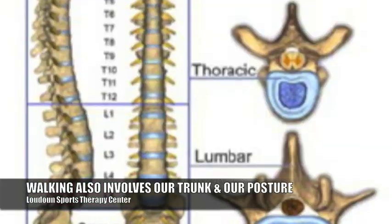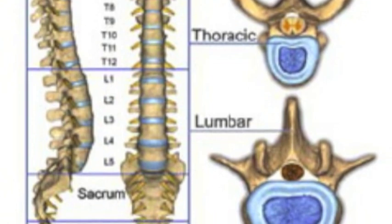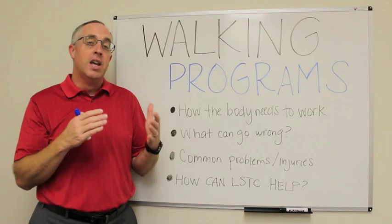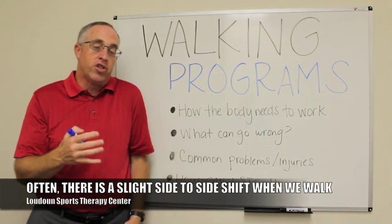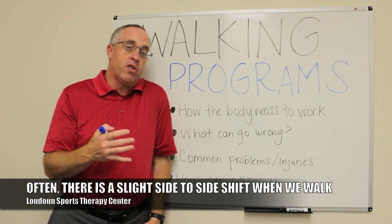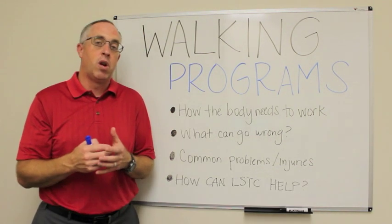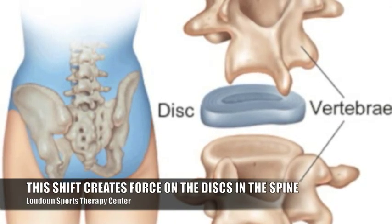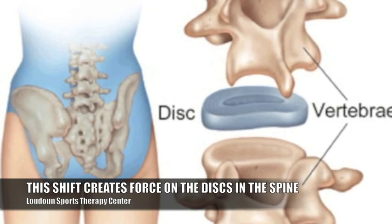Your spine needs to be straight up and down in a forward and backwards direction and a side to side direction. To a trained eye, like a physical therapist, a lot of times what we'll see is this slight shifting side to side as you walk. As you walk and you're standing on that leg, your trunk shifts over to the side. And we're talking about just a small amount of shift, even less than what I'm doing as I'm standing here now. But that smallest amount of shift creates a shearing force on the discs in the spine, and over time can be a contributor to somebody with back problems.